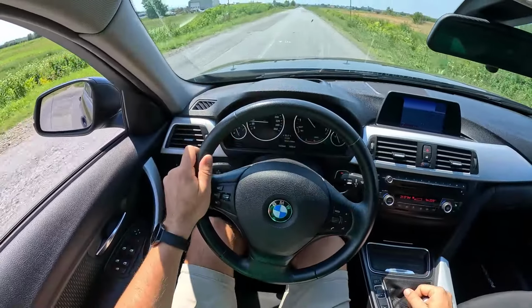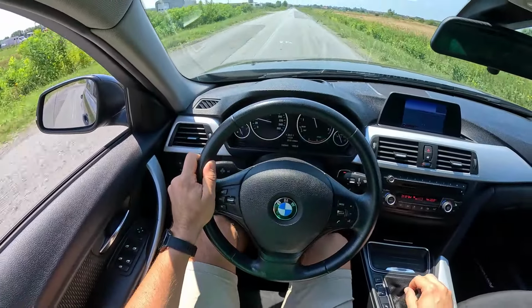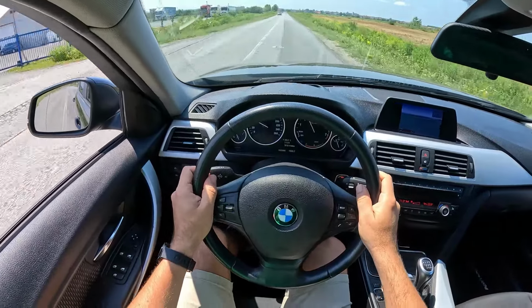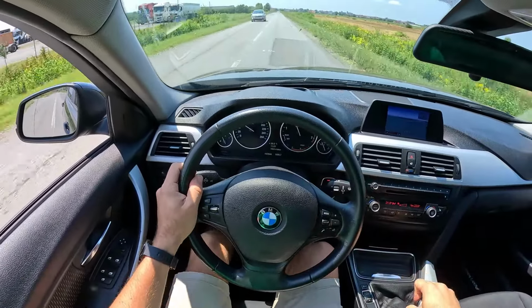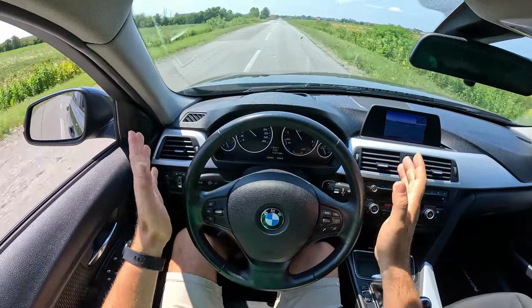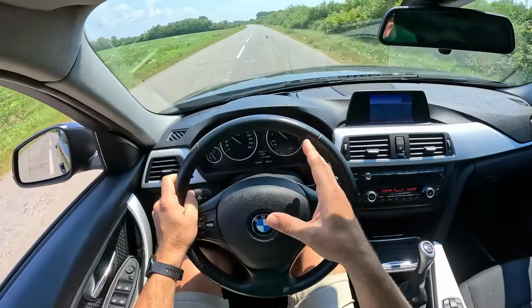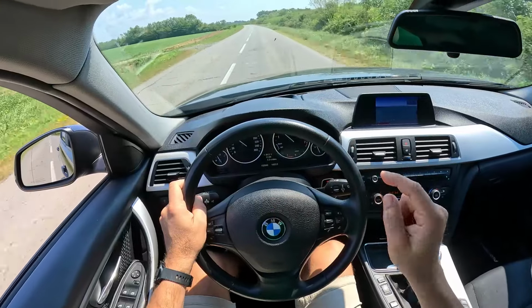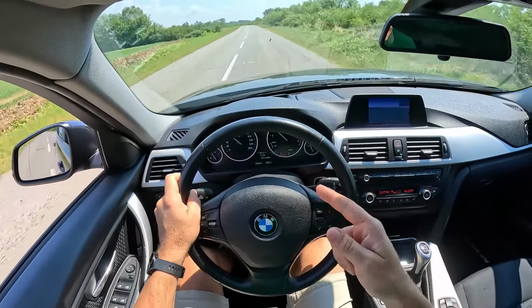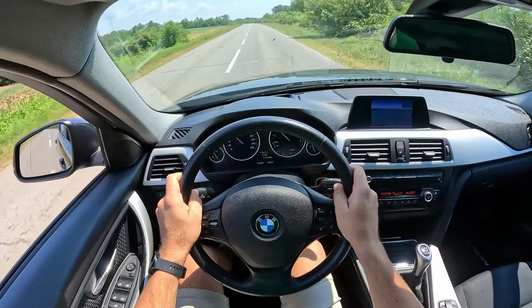Then find a nice stretch of road and, as you drive, listen carefully for any odd noises as you go over the bumps on the road. Knocks, bangs or squeals would indicate something's broken or worn in the suspension. Also, while driving on the straight, the car shouldn't pull to a side. If it does, again, there's almost certainly something wrong with the suspension or the wheel alignment.